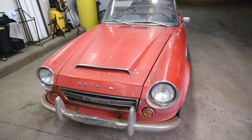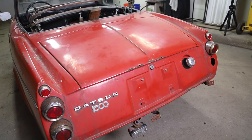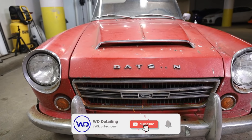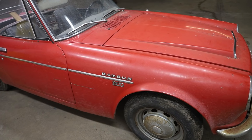My name's Brent, and today we're detailing and transforming a 1969 Datsun 1600 Roadster that was pulled out of a barn for the first time in 25 years. But here's the twist. This car is mine.